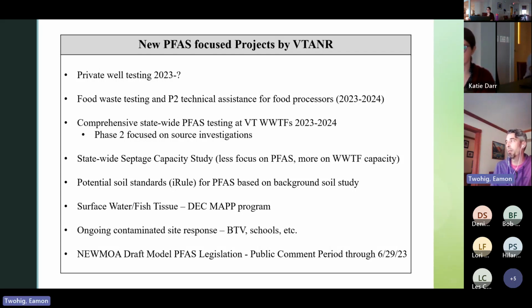We have done wastewater testing in the past, but we are now embarking on a more comprehensive two-year wastewater testing project. That contract has not been awarded, so I cannot tell you who's doing the work, but we are in the planning phases of that. It is going to be quarterly sampling of every wastewater plant in Vermont. So there's 94 wastewater plants. We'll do a survey, so over the first year, get quarterly sampling.